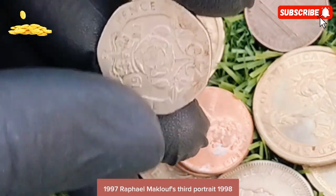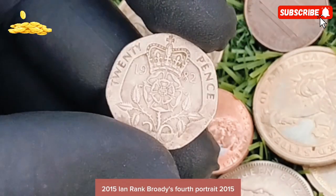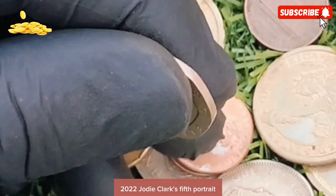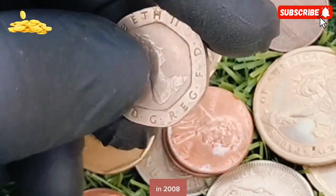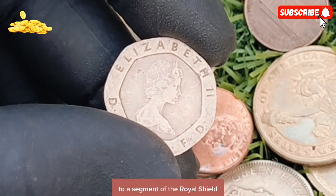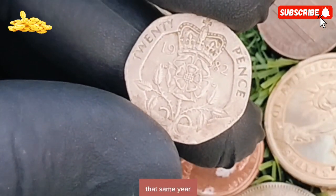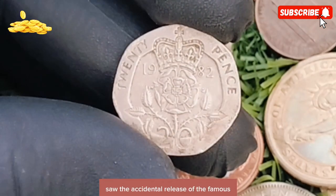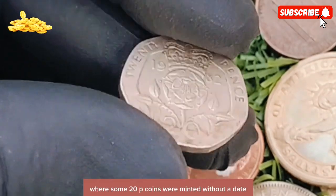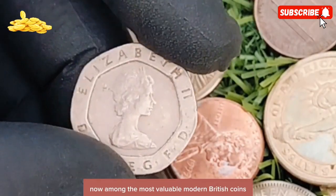1985-1997, Raphael Maklouf's third portrait, 1998-2015, Ian Rank-Broadley's fourth portrait, 2015-2022, Jody Clark's fifth portrait. In 2008, the reverse design was changed from the Tudor rose to a segment of the royal shield, part of the new design suite by Matthew Dent. That same year saw the accidental release of the famous undated mule error, where some 20p coins were minted without a date, now among the most valuable modern British coins.